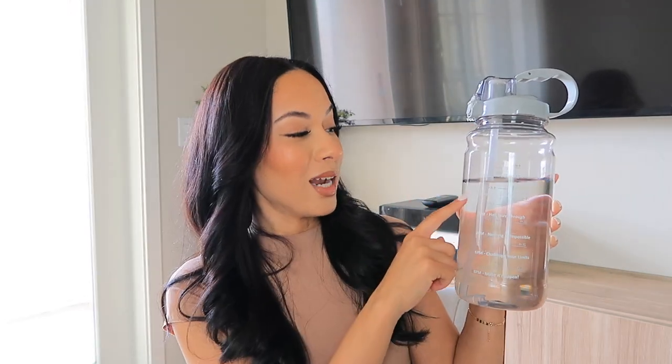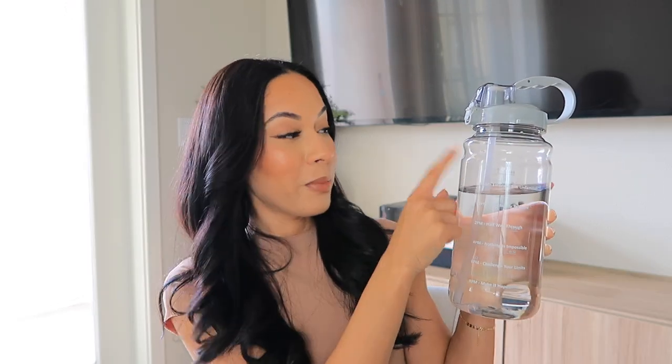I'm a little bit behind today, but pretty much I should be to like here right now, but it just keeps me on track from 8 a.m. all the way to 8 p.m. and it has these little encouraging words on there, and it's just a clear gray one. And I like it because it has a top handle.